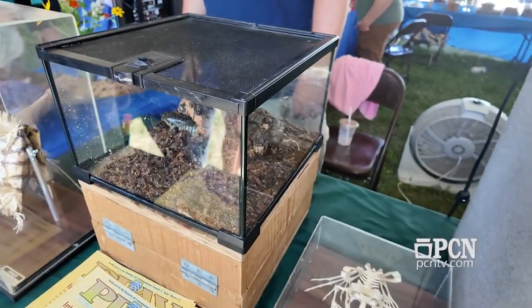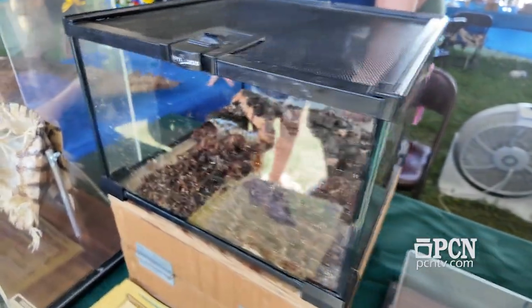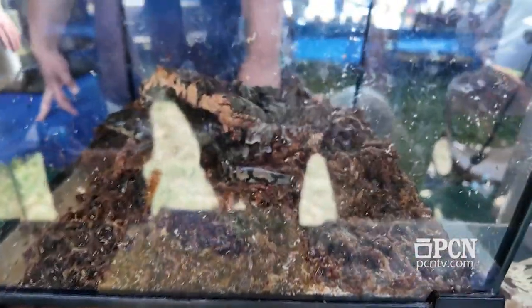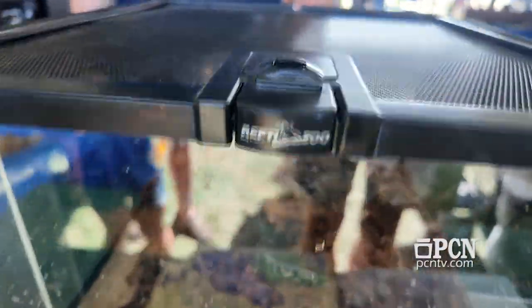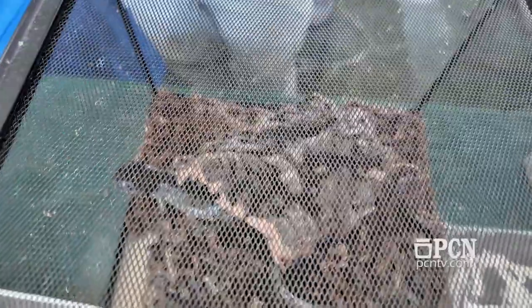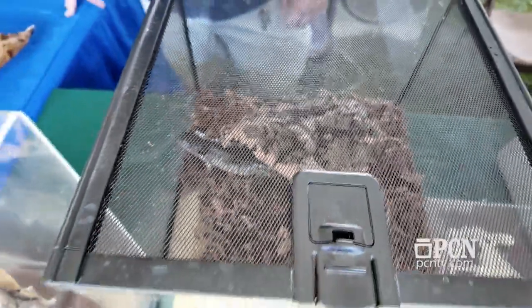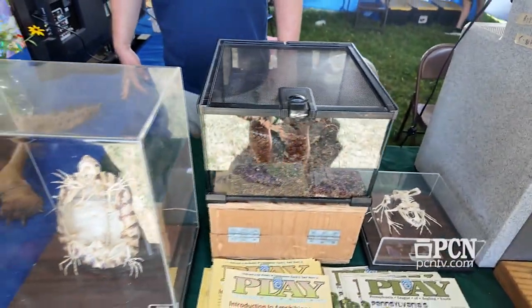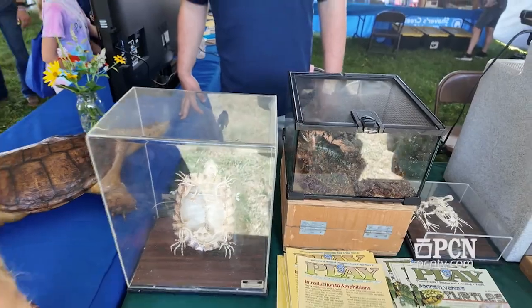Here's another unique amphibian. This is a tiger salamander that we've been having at Shavers Creek for folks to come see. Not very often do you get to see them, as they are very secretive out there in their native landscape and habitat. So this is a great opportunity to make that connection firsthand and see them really up close, and see what it's like to have a salamander in our neighborhood, our habitat of Pennsylvania.